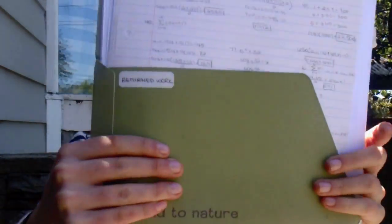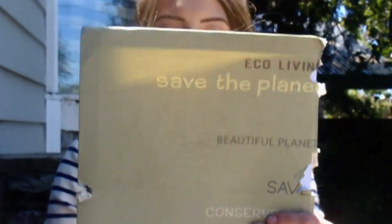Okay, then the second folder, this one's really beat up. It's ripped and stuff. A lot of my stuff is kind of dead because it's the end of the year, so I don't want to go out and buy new stuff. But on one side I have returned work, and then on the other side I should have paper, but I don't have any in there right now. I need to refill.